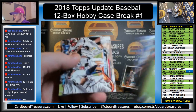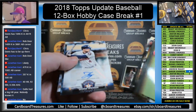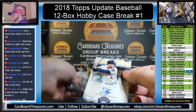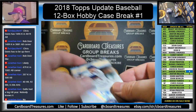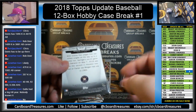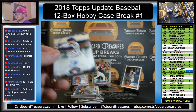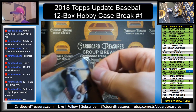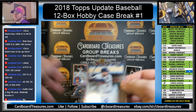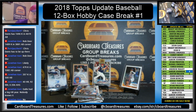There's Jackie Robinson, legendary All-Stars. So those watching for the first time again, this isn't. And George Springer, Game Changer salute auto, going to the Astros to close it out. Russell. There you go. George Springer, Game Changer salute auto. And Houston gets on the board. Let me get that on the board, and then we'll finish out the box.